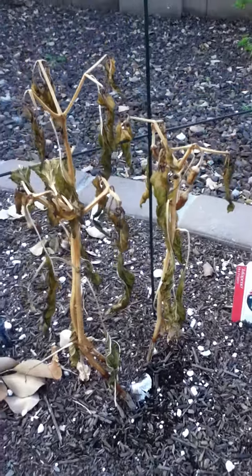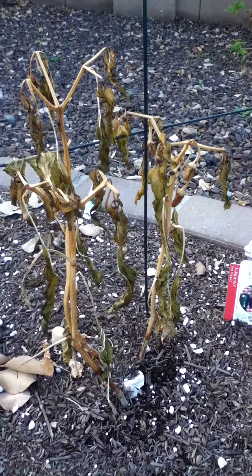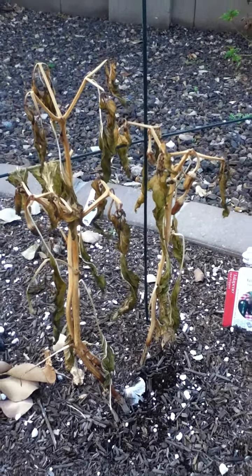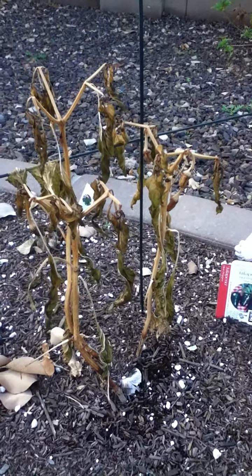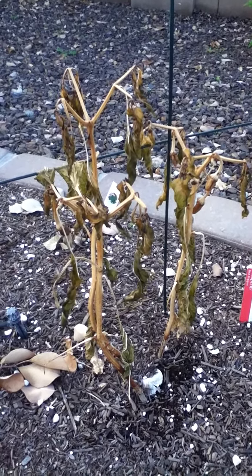So I did lose the majority of my garden through that cold snap, even though I used a frost blanket, but I will be replanting in a couple of weeks as the weather gets a little bit warmer and is ideal for growing and planting.